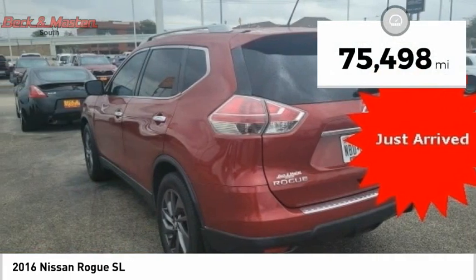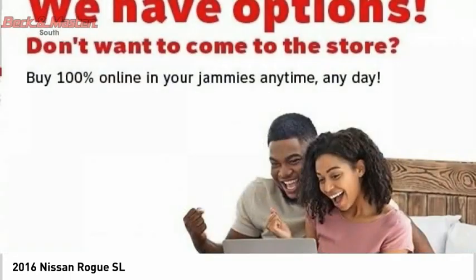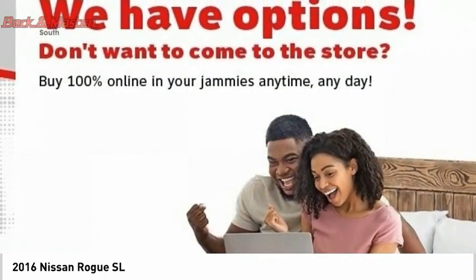This vehicle has less than 80,000 miles. Is love at first sight really possible? Let us know when you stop in.